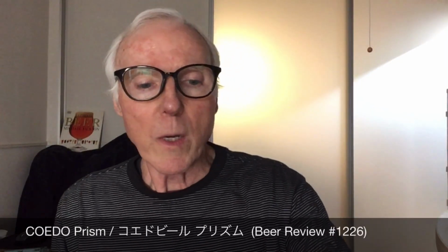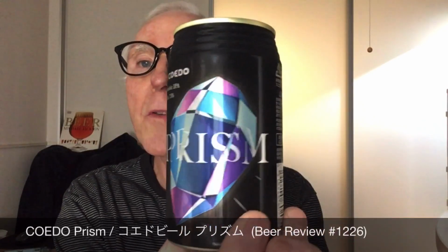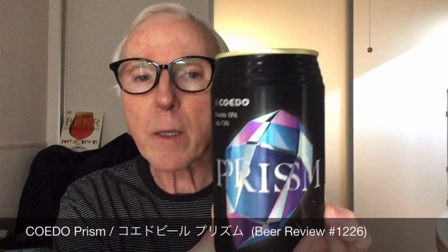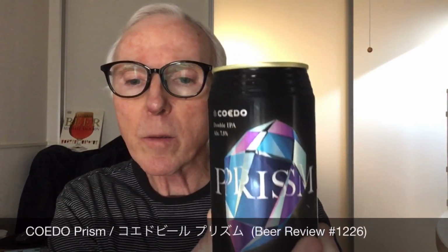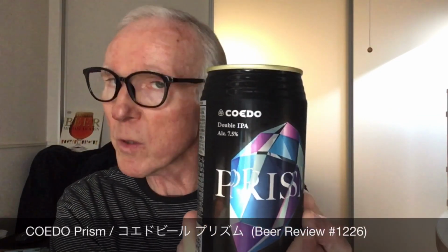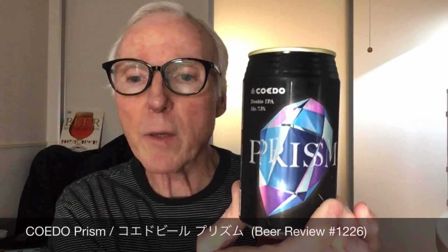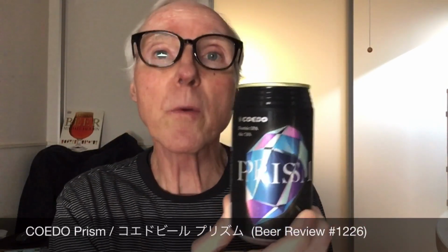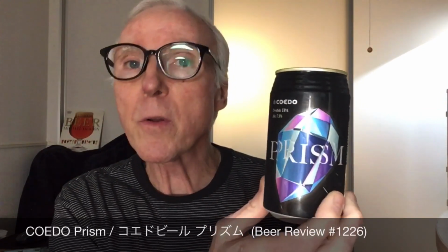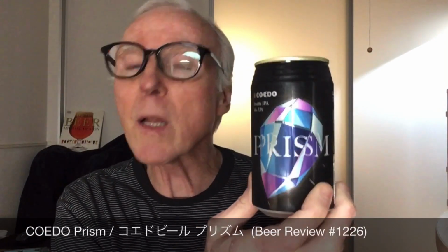Okay, so today's beer is this one. It's called Coedo Prism, and I believe this is their newest beer. It is a double IPA, 7.5%. Don't know the IBUs. On Rate Beer, there were only two ratings when I checked, and the average was 3.55. On Untapped, 138 ratings, and the average was typically, as it is, a little higher, 3.64.